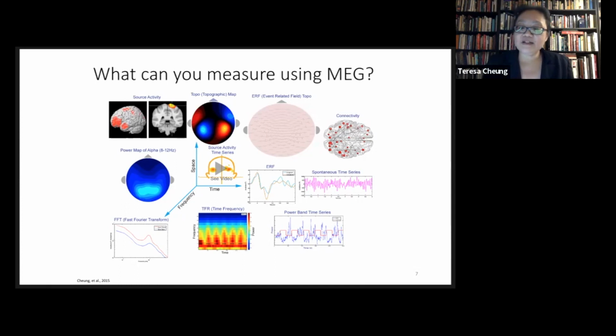MEG is currently available in BC only as a research tool. We'd like to change that and need your help to make this happen. I will now pass the floor to Dr. Clarke, who will show you why it's time to add MEG in British Columbia as a clinical tool.